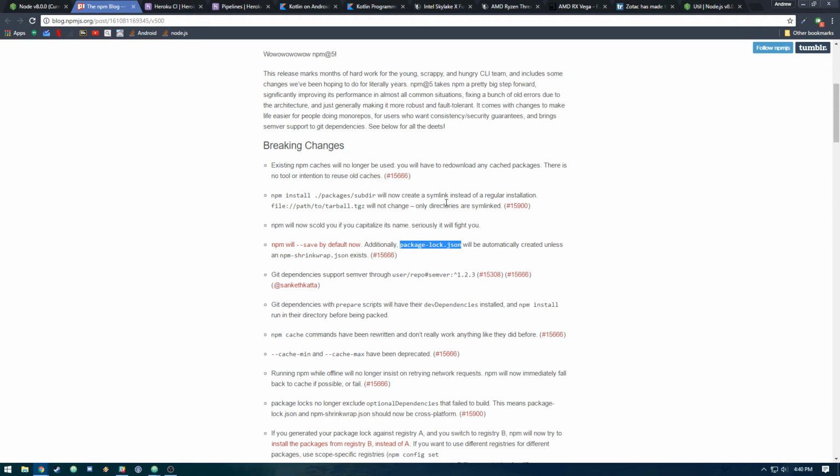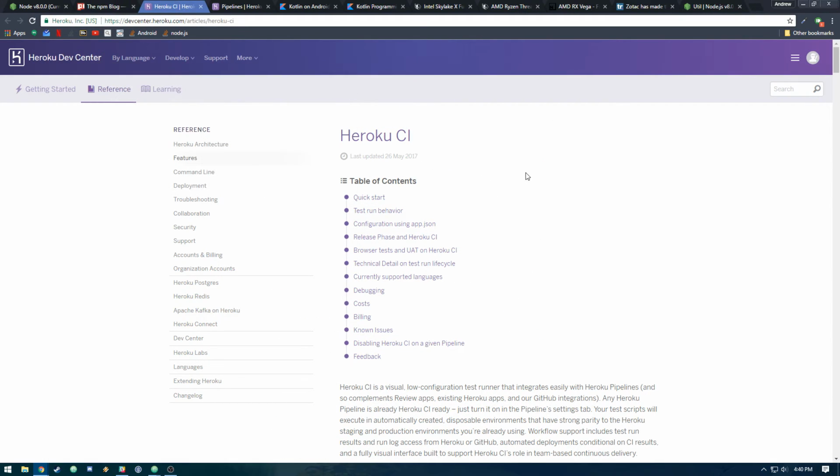Yeah. So moving on from that, a couple weeks ago, actually pretty recently, Heroku released their own continuous integration platform that goes along with their pipelines. It costs $10 a month for the pipeline it's on. We were using Travis right now. A lot of people are on Circle CI. I hear that's what's pretty hip.